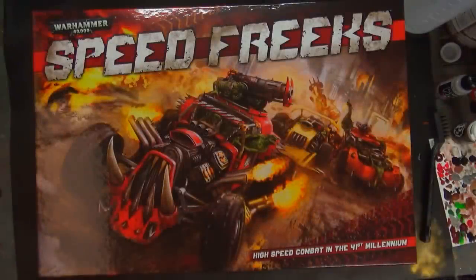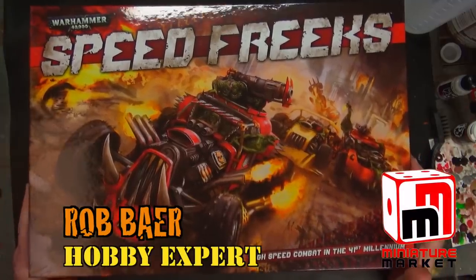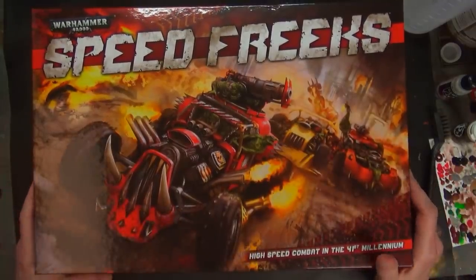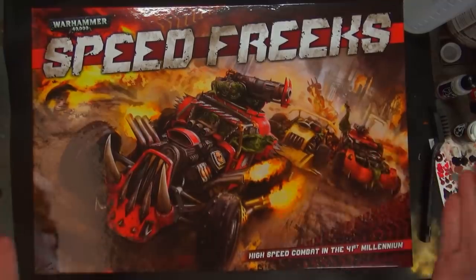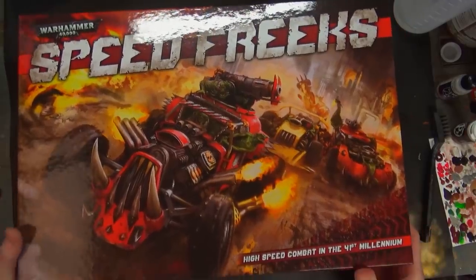The Ork Speed Freeks box is finally here from Games Workshop for Orktober. It has arrived. It is Orktober. We did get Orks in Orktober, of course. This is its own self-contained game, but also includes, as you probably already know, a bunch of models that you can actually play in 40K as well.